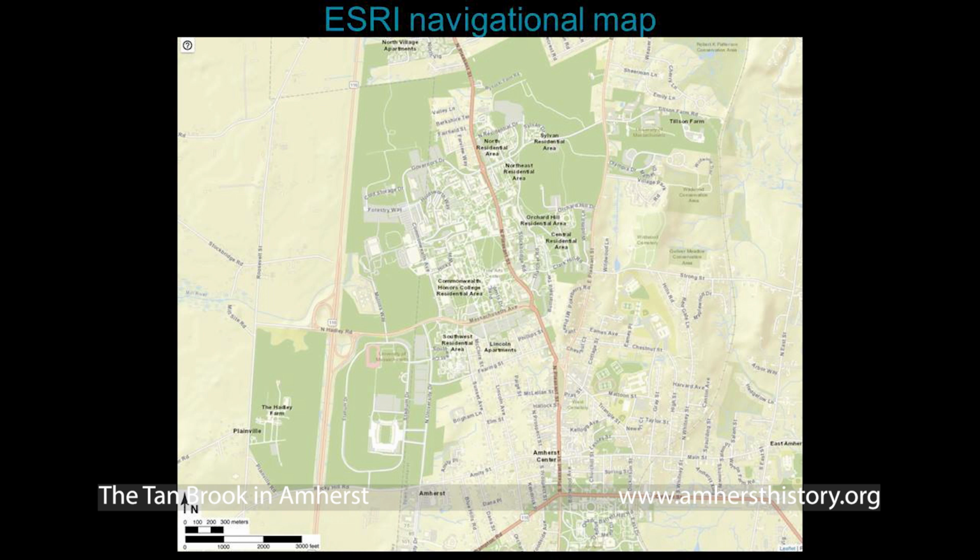You can see the main roads through Amherst Center, North Pleasant Street, College Street, etc. And where the schools are there. Let's see if I can point at that. Oh, I can point at that. So here's the fields for the high school, and there's the fields for the middle school. And so we're starting up here at that pond just off of Strong Street.